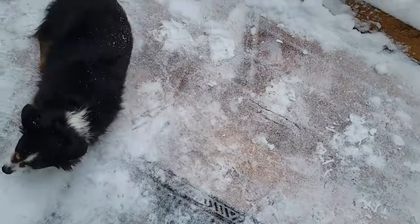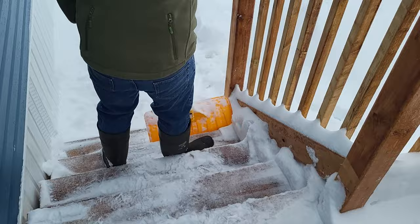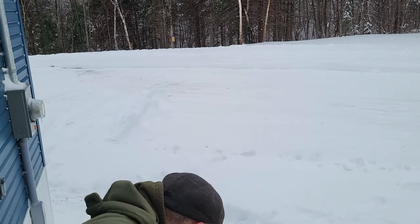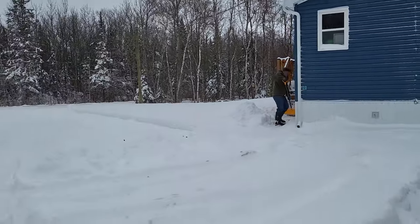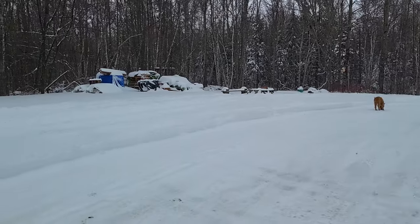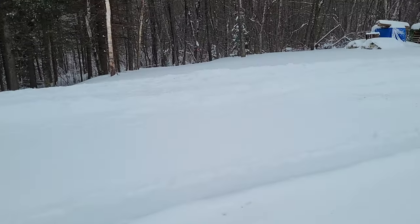How do you like our second winter, honey? Callie likes it. Should have moved to Florida. Gotta get out here and clear out some snow. All this came in one night. Like 8 to 10 hours. And it's like almost a foot.